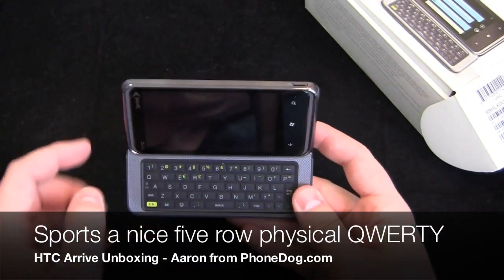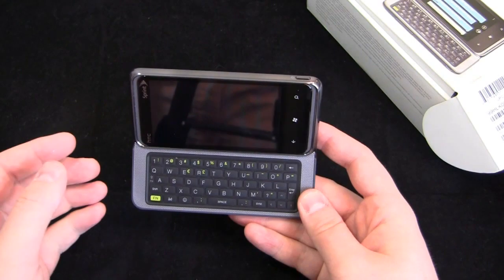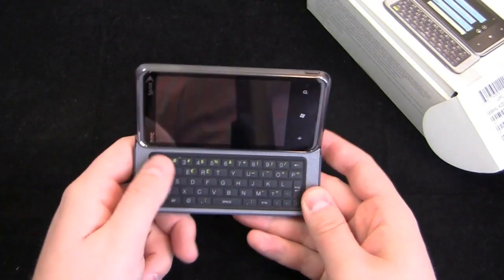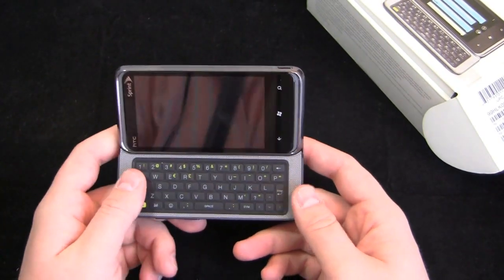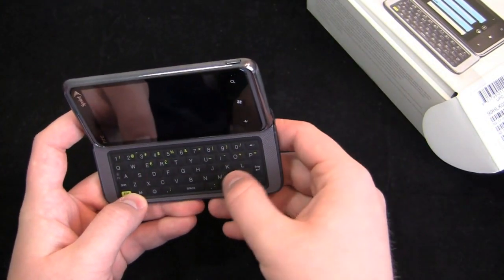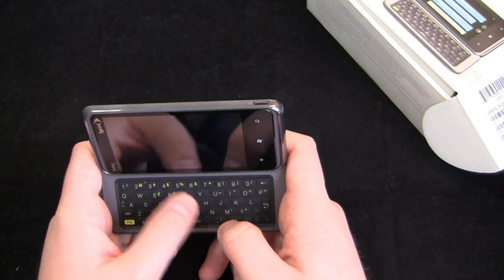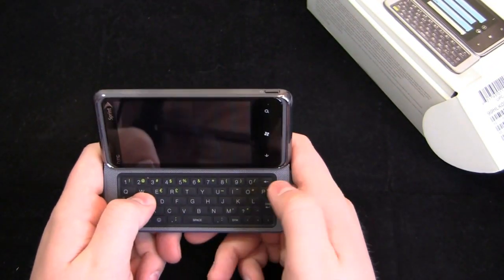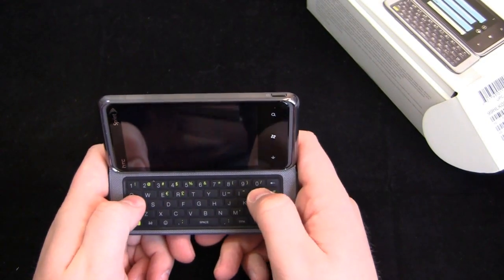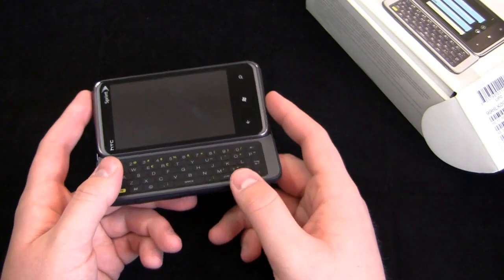It's a 5-row physical QWERTY keyboard, numbers on top. And what I do like about this keyboard, on this side at least, it very closely resembles a physical QWERTY keyboard like you'd find on the computer. What I don't like is that you'll notice that the P to L, the M, they're kind of angled in an odd direction on this side. So once you get to about G over here and you're trying to type, like, poly, for example, it's not exactly where you would think it would be as opposed to a physical computer keyboard.